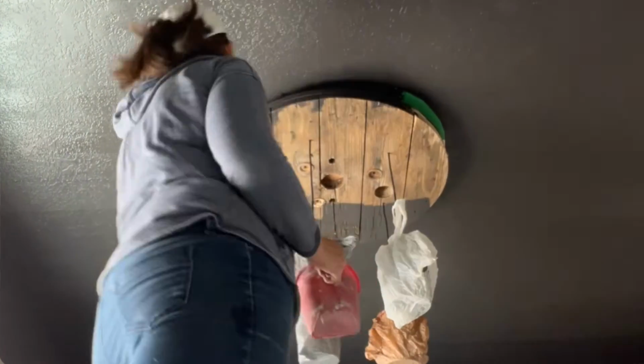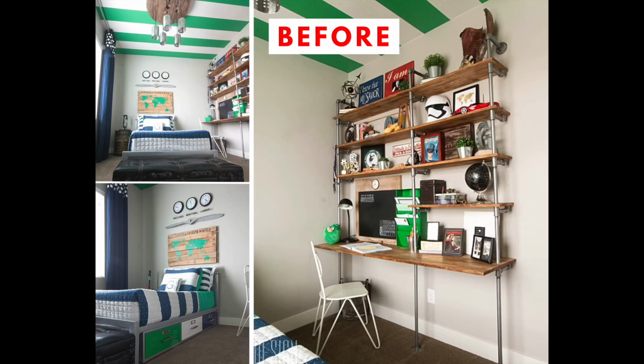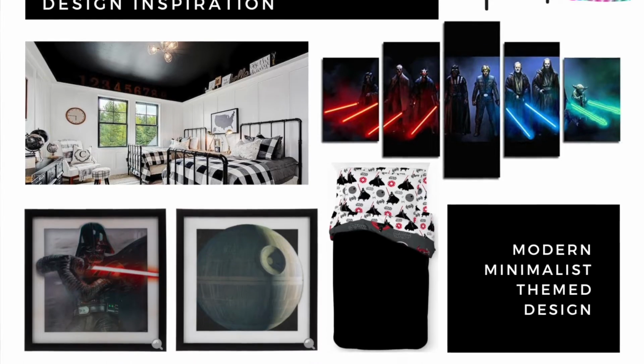We're also painting the electrical spool, which was previously on the ceiling. The natural wood is pretty rough, which gives it an aged, rustic look. It was perfect in the previous bedroom design, but with this makeover, we almost want to make it disappear in the ceiling, so it looks like a dark night sky. Because remember, we're going for a minimal Star Wars theme here. Welcome to the dark side.